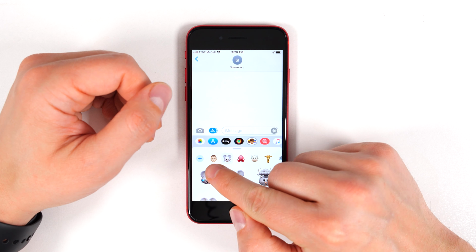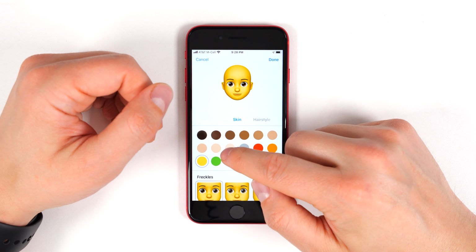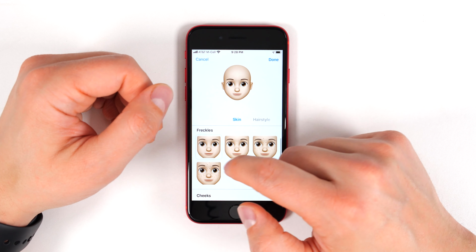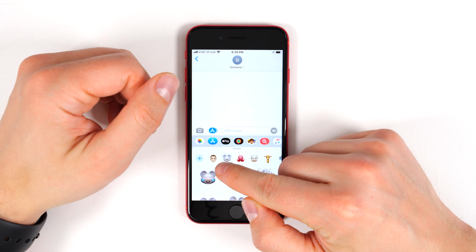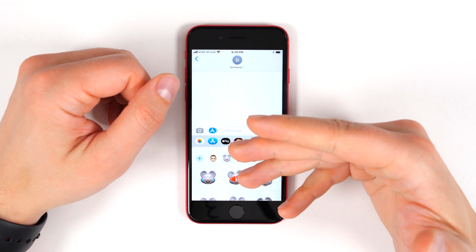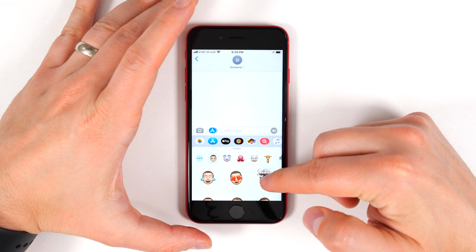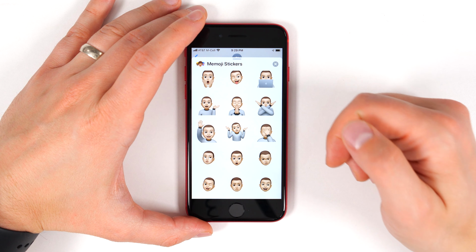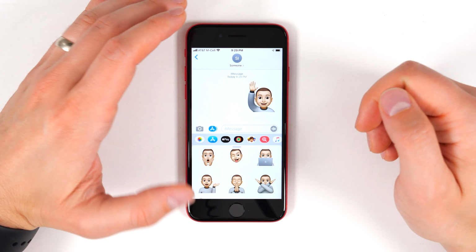So to do that, you tap this plus icon all the way over on the left, and just go ahead and create a new Memoji that looks a little bit like you. Once you've created your Memoji, it's going to appear over here on the left, and you can create more than one if you want to. All you have to do is tap it, and you'll get all of these stickers to use with a character that looks a little bit like you. Just tap the sticker, and then tap send.